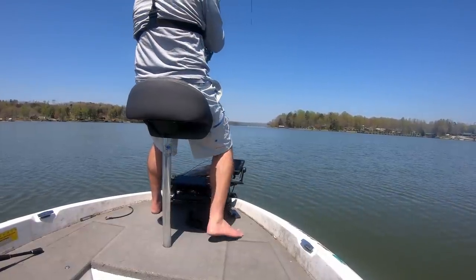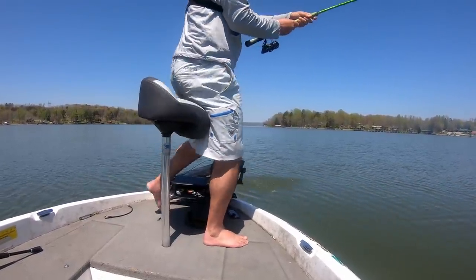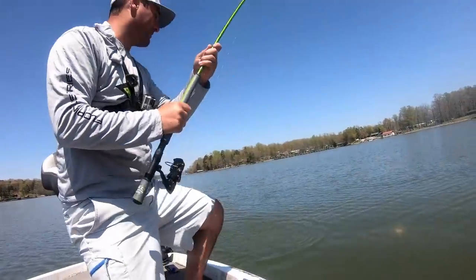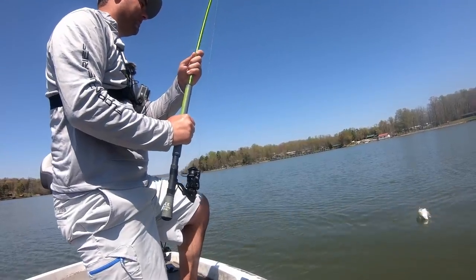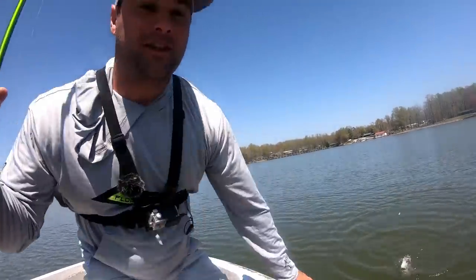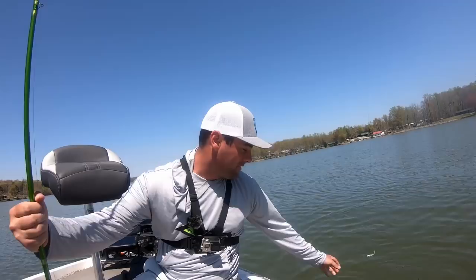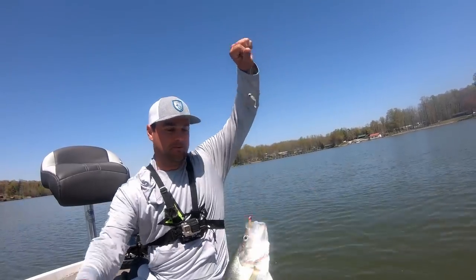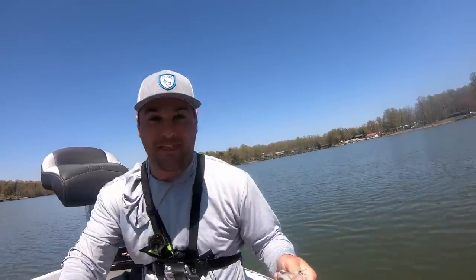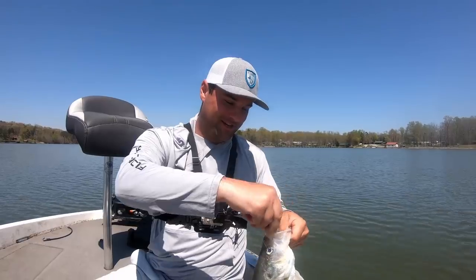Yep. Oh my goodness. I think I just found the winning pile of fish. Oh my goodness. I think I just found a massive school of 2-pounders. Come here. Oh. Yes. I think I just found the winning school of fish.